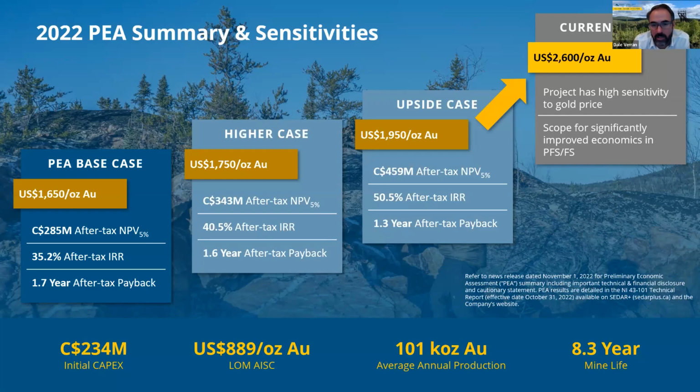What's probably most relevant today is our upside case, which was at a gold price of $1,950 an ounce. You'll see today a number of companies running base cases at PEA, PFS, or FS level using a $1,950 an ounce gold price, or even higher at around $2,000 an ounce. So that really reflects where we are economically, with the project providing an after-tax NPV of around 460 million Canadian, an after-tax IRR of just over 50% and a 1.3-year payback.